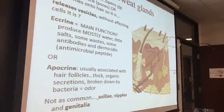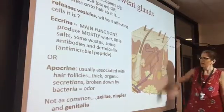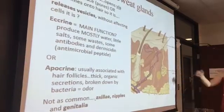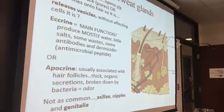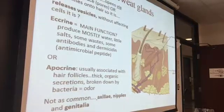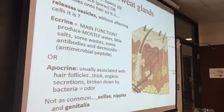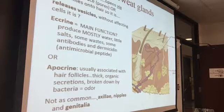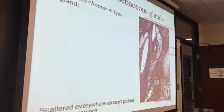All right, as you look at these today, these would typically look more like sebaceous glands. They tend to have shorter ducts. The apocrine sweat glands, which don't really show up there, are going to have a longer duct, and they're still going to be coiled, right? Like the sebaceous ones are called alveolar or alveolus. They look like grapes, and then the sweat glands are simple coiled glands. All right. So sebaceous glands.